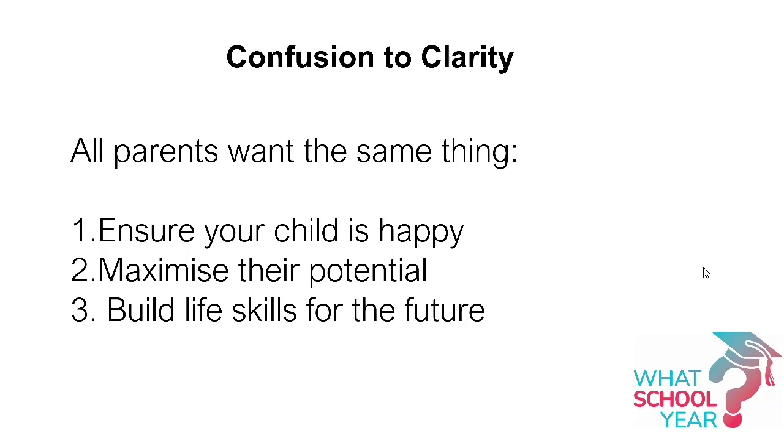So in my years of experience of working with families, all parents have one thing in common. Your child is the most precious thing, and really what you're looking for is to make sure that your child is happy in any school that you may choose. And of course you're ambitious for them to maximise their potential in areas that they are currently working in, but also to have new opportunities which they may not be aware of yet, in which they might be able to excel.